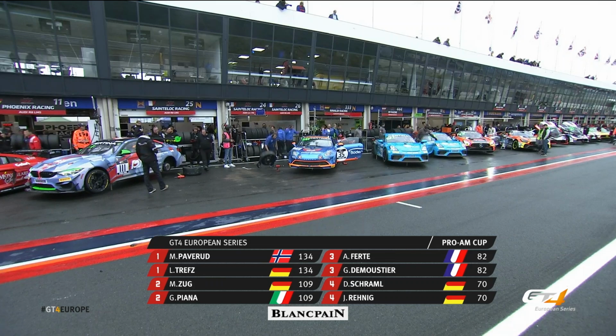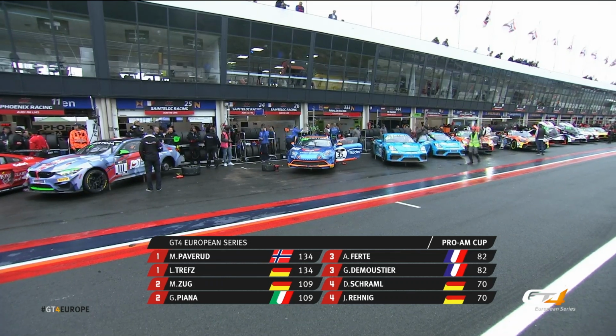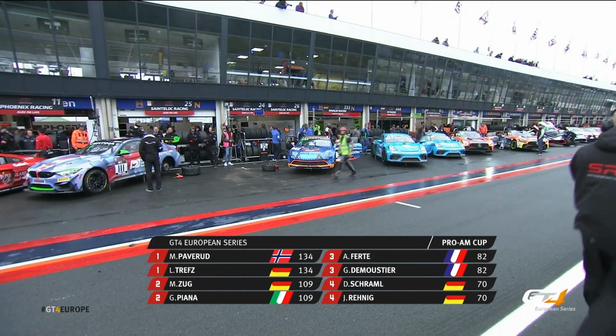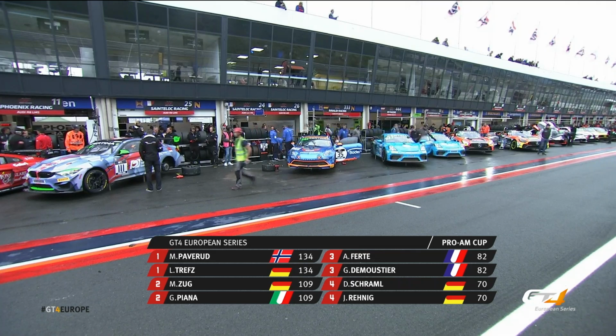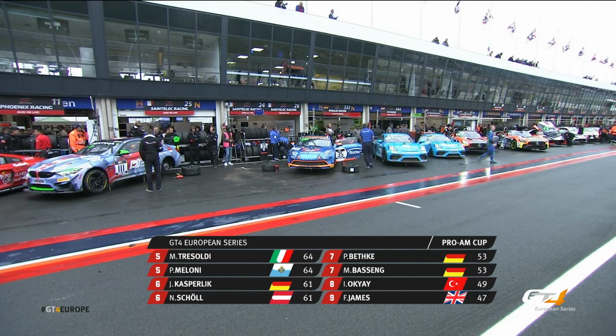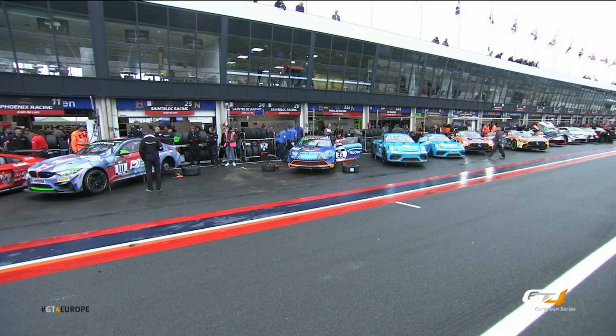In the Pro-Am Cup, it's Lucy Treffs and Marcus Pavrud. Pavrud showed good pace at the start of that session, and Gabriele Piana and Marius Zug have a very strong pairing in second place overall. Alain Ferte, great to have the driver still competing, the veteran French racer, you can call him that. He was at the front end in Formula 2, Formula 3000, at the turn of the 80s. Fabulous to have him still racing, still being competitive, third in the Pro-Am Cup class.